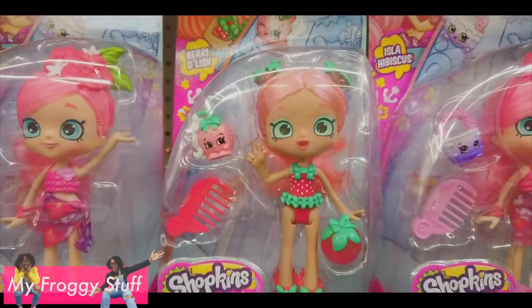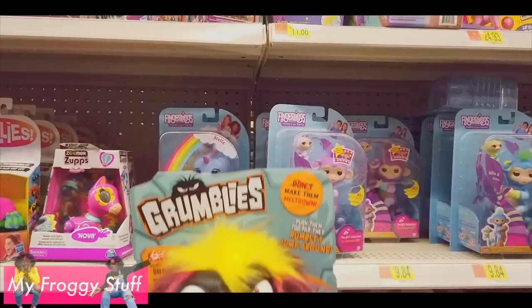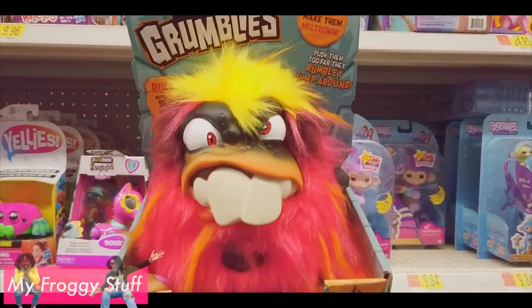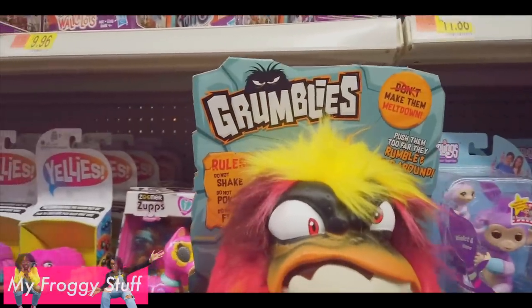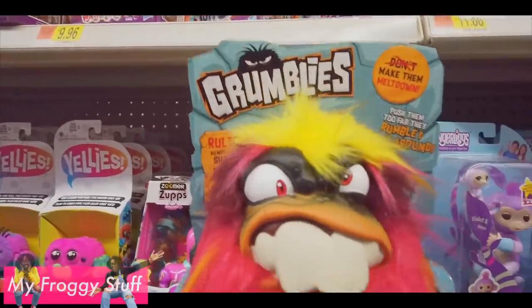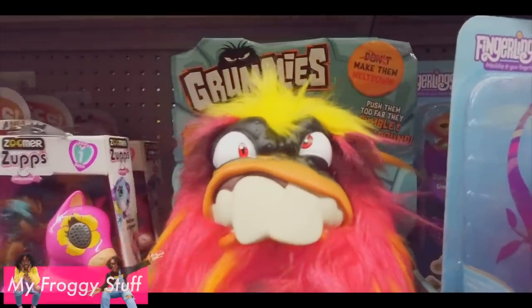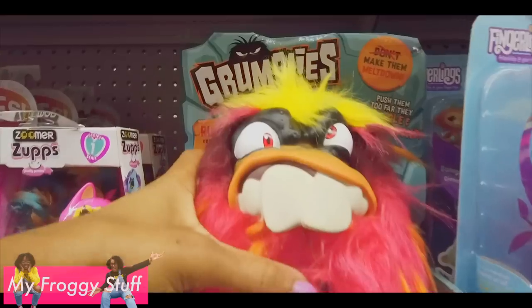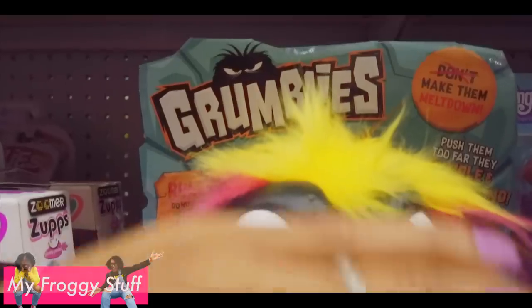This is Berry Delish Num Noms Melty Pops. What is this? It has a whole bunch of rules. It says do not shake, do not poke, do not flip. Well, of course we have to do that now. All right, well, nothing happened there. It does say try me, so let's see. Oh, it's yelling at me. Okay, shh, be quiet. Oh, he's back.